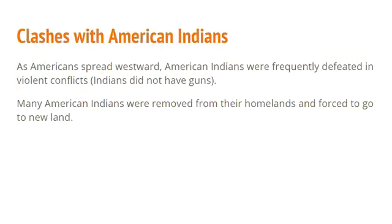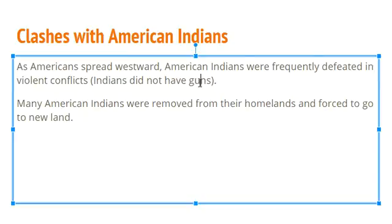And as they move west, remember, this area is new to Europeans, or new to Americans. Americans have never been here before, but there were Indians here. And as Americans spread westward, American Indians were frequently defeated in violent conflicts. Remember, Indians did not have guns, so the Americans had guns. It was very easy for them to just shoot at the Indians and kill them. And a lot of the Indians died. A lot of them were defeated. They couldn't fight off the Americans.